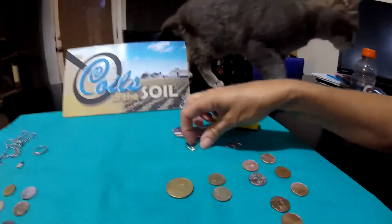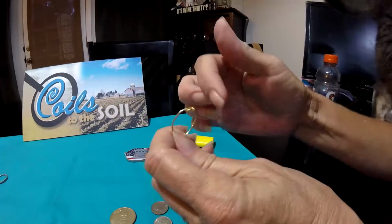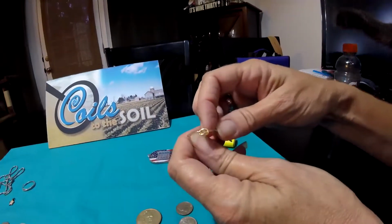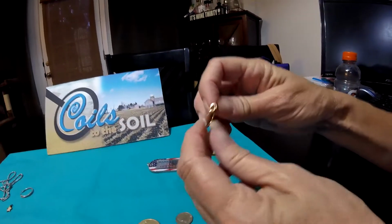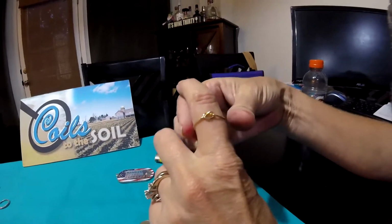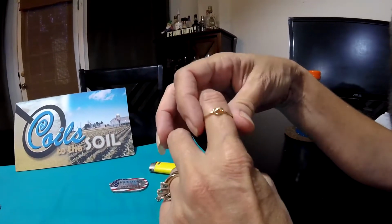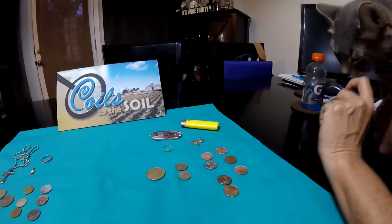I liked it. And then I got a ring. It's got a silver tone to it, and I'm guessing it's gold-plated, but it is 925 silver. It's stamped 925. Very, very thin. I'll have to reshape it. But so that's cool. I found silver. Definitely silver. Happy about that. Right on.